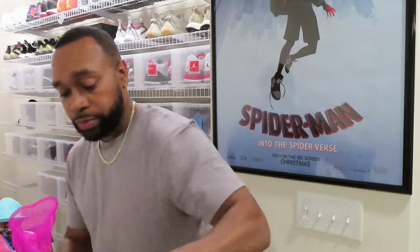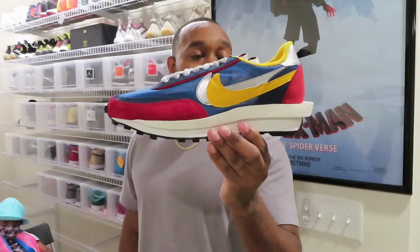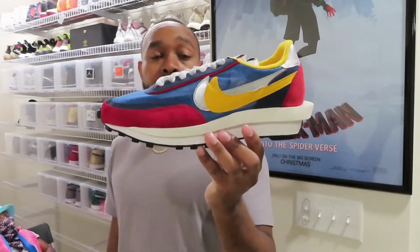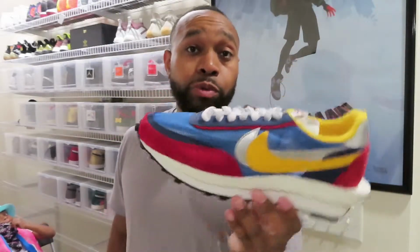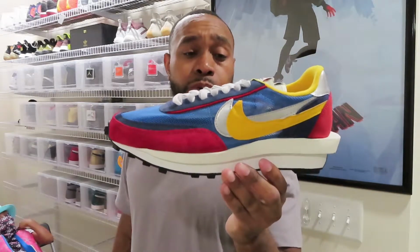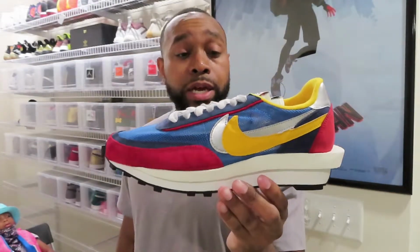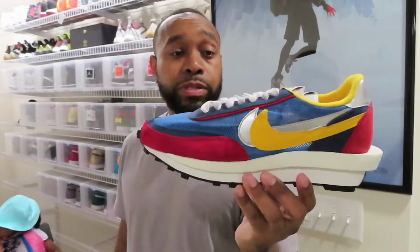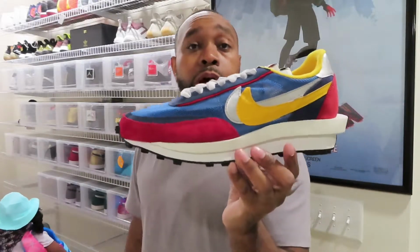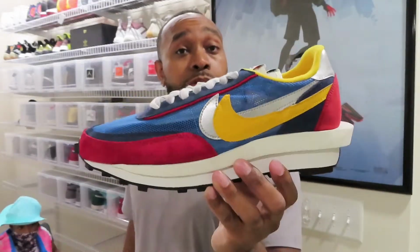So anyway, this is the Nike Sacai Blue Waffle. It's really, really neat. I was fortunate enough to get it for retail. For those who have not been as fortunate to get it for retail, right now, in my size, 10.5, it's going for about, last time I saw it, $388, $390. That's a little more than double actually. Not sure if that's what you want to pay, but if this is a shoe that you are in love with, then you should go for it.